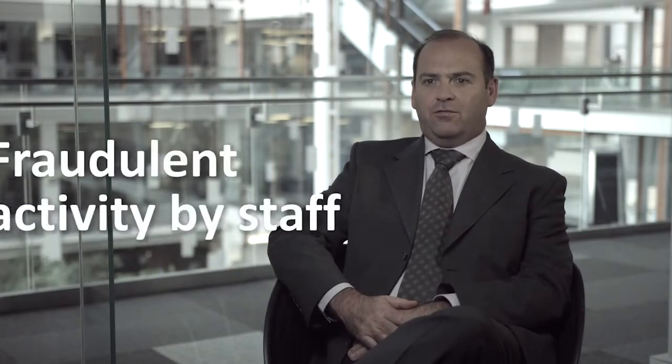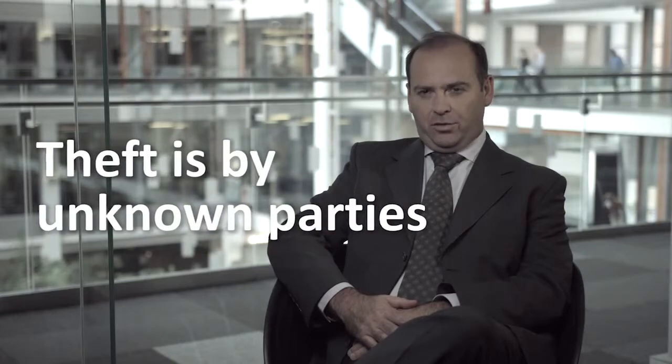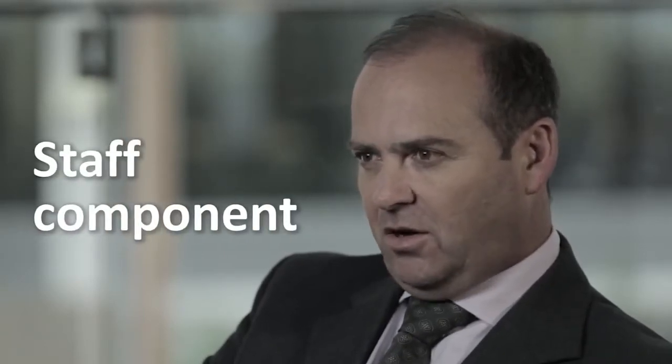There's a common misunderstanding with regards to fidelity and theft cover. Fidelity really refers to a fraudulent activity by staff or in collusion with third parties, and theft is by unknown third parties. So they're not the same cover, and when a business decides to purchase theft cover, which is typical in terms of the covers they do purchase, they often forget about the staff component.